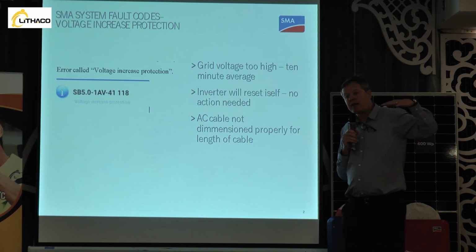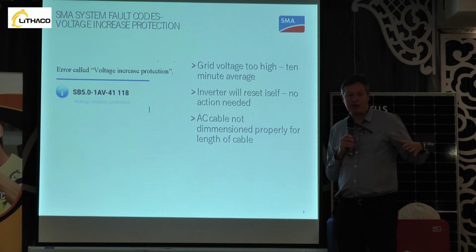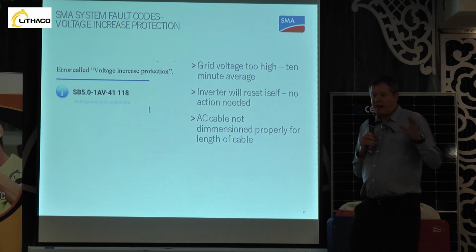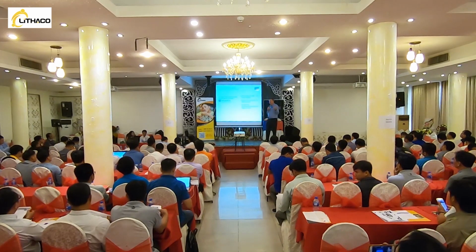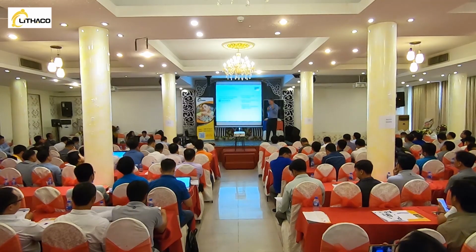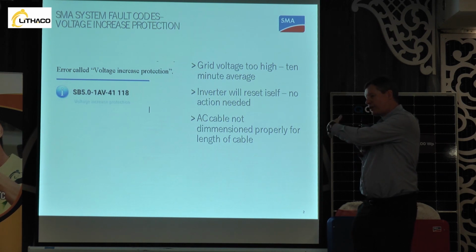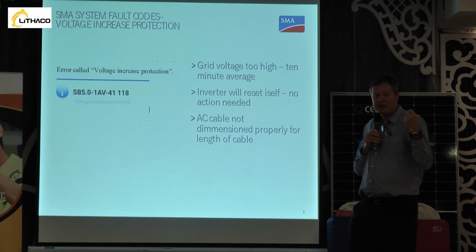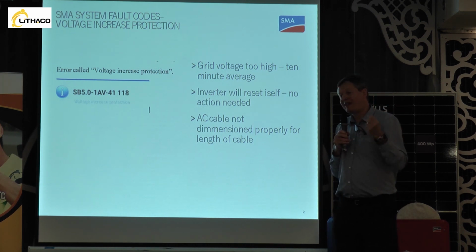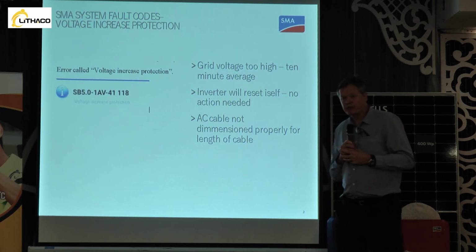So basically, it may be that the grid voltage is too high for the moment, and it will come back to the normal level, and the inverter will reset itself. Or it may be that there is an installation mistake, and the AC cable is too small. And if the AC cable is too small, this means that the voltage presented to the inverter will be too high. So if this error occurs all the time, then you need to check the AC cable to make sure it's the right size according to the length of the cable, according to the instruction manual.